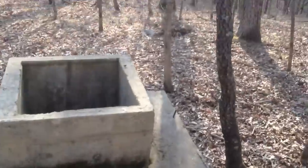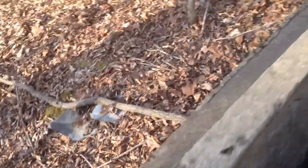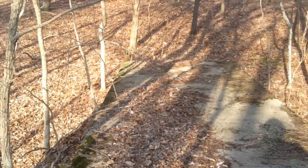I thought this was some sort of chimney or well, but as I got up to it, I noticed that it's definitely not a well, and it's not a chimney, and there's no other entrance on this platform or near the platform to down inside of here. So what in the hell was this? Looks like it goes the whole length of this structure.